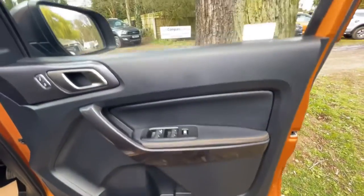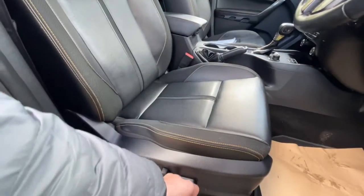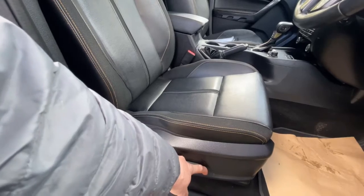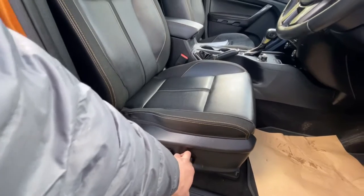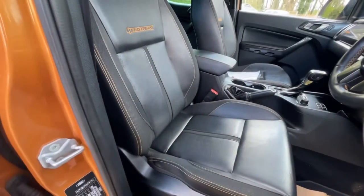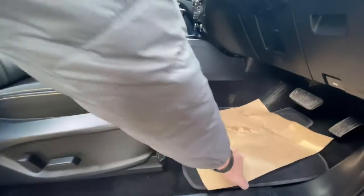Driver's side door cards in nice clean condition. There's no damage, everything looks really nice and clean. On the armrest, you've got your electric windows transfer and then your window lock. Up above, you've got your door lock. Driver's seat is fully electric. And as you can see, it's got full manoeuvrability and everything works perfectly. There are Wildtrak overmats all round. Carpets are in nice clean condition, as are the mats. Obviously we will have a good look at everything else as we go around.